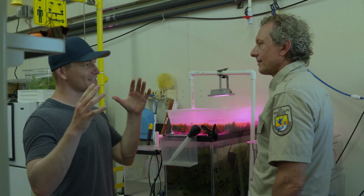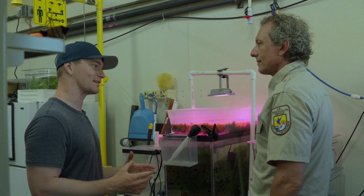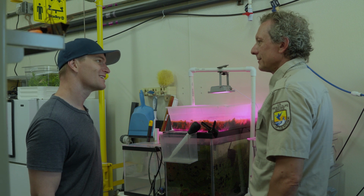Well, I really appreciate the behind-the-scenes tour. It is so amazing to see all the unique species here at Ash Meadows and everything behind the scenes that's being done to protect them. Thank you for the tour today. Oh, thank you for coming out. We love being able to tell the Devil's Hole story.